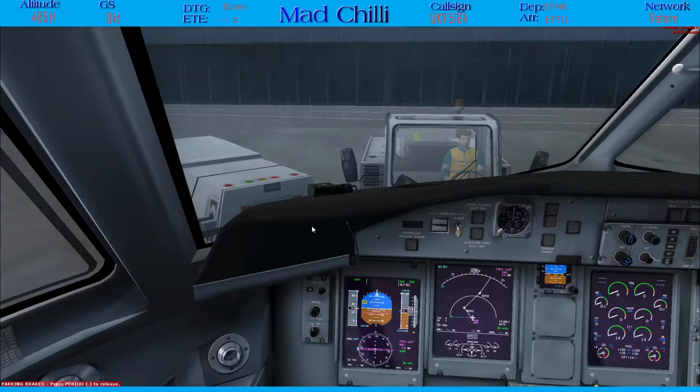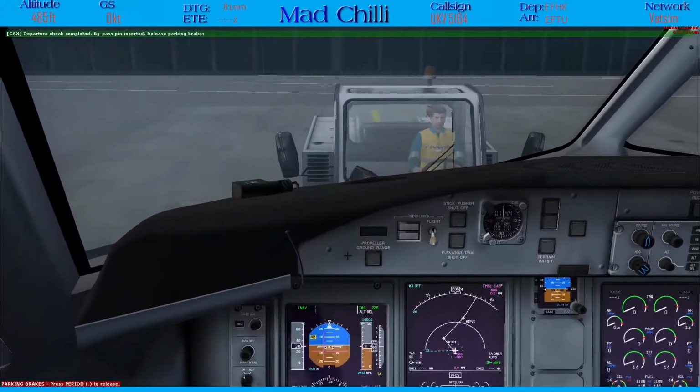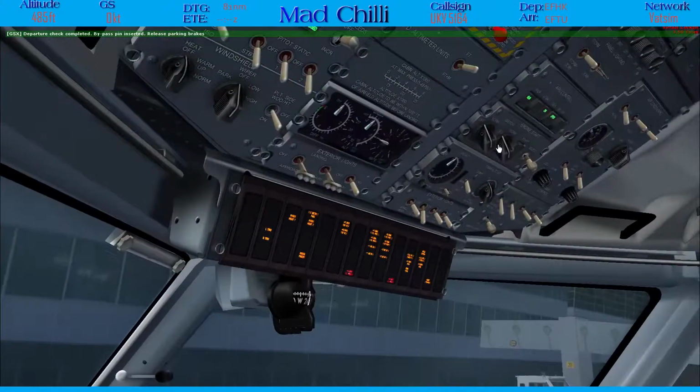Helsinki traffic, Skyways 5164. Push and start stand 21. Then we'll taxi to runway 15. Helsinki traffic. I have removed the GPU, you silly thing. Okay, it's gone now. Good. Pipe has been inserted. Commencing push.